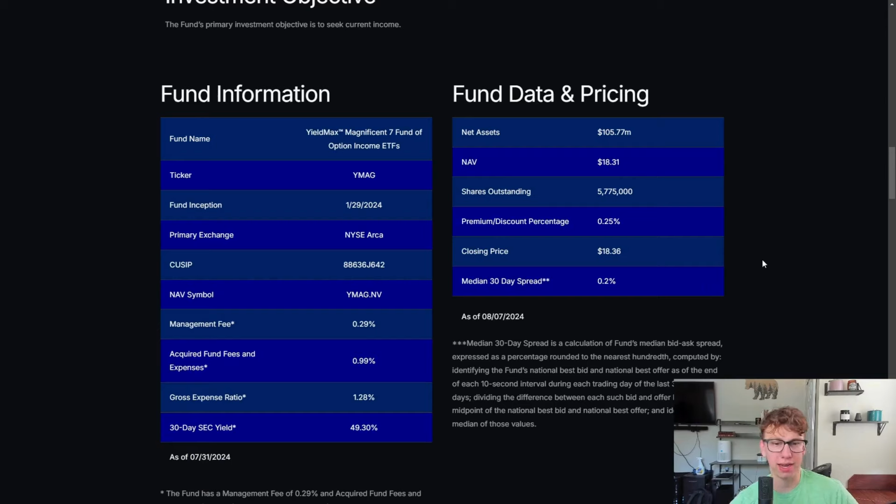And there is an interesting thing. So the acquired fund fees and expenses is 0.99, and the management fee is 0.29. So you are paying a 1.28% gross expense ratio, which is a lot. I mean, 1% doesn't sound like a lot, but if you have $1,000, you're paying $10. So it is something to note. It's something to think about. You are paying that 1%.